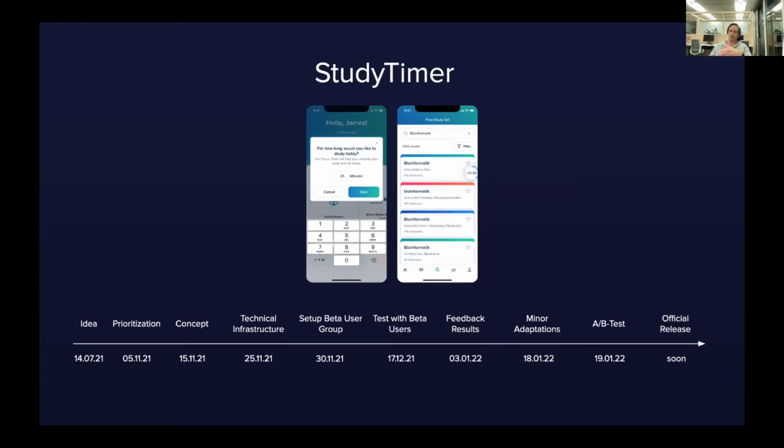Obviously we can test usability: if it's clear, the wording, the button, the information architecture, etc. But whether it's really valuable, whether people really use it, is very difficult to say in a laboratory experiment where you say, here you have a timer, now learn. So what we decided was to give them 2 weeks to work with this study timer, look at the data and analytics, and also have a qualitative interview afterwards. So we set up the beta user group or user panel.